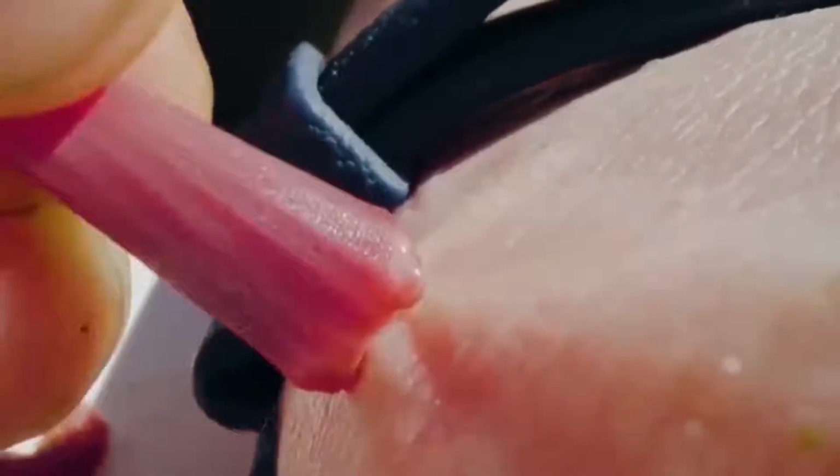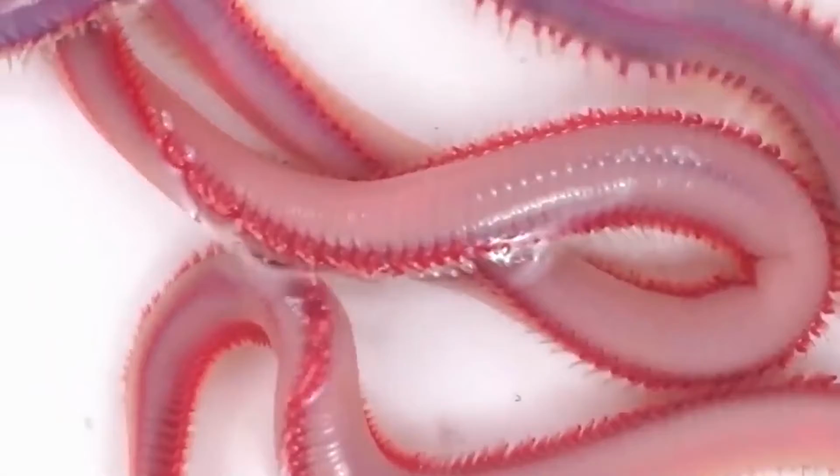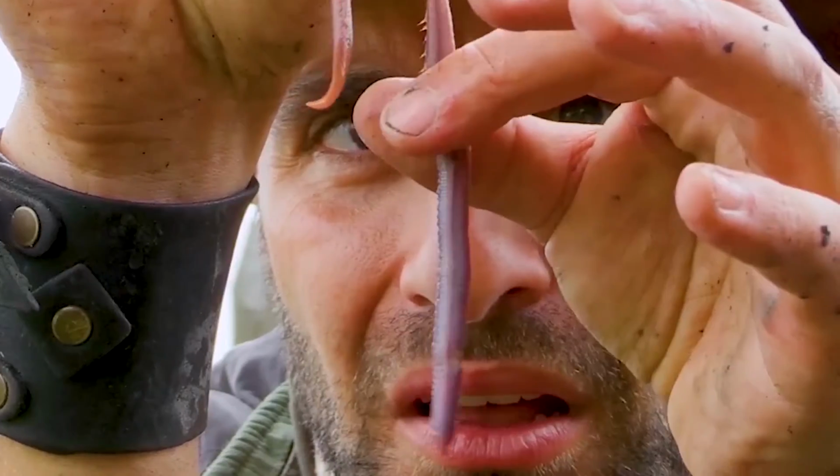But how much harm can these bites do? Do they spit poison? Do they attack regularly? Despite their reputation, bloodworms are not aggressive towards humans and will only bite if they are provoked or threatened.